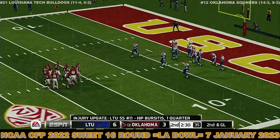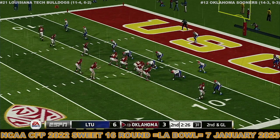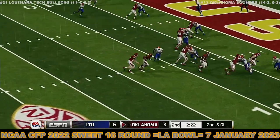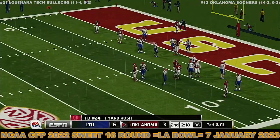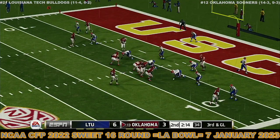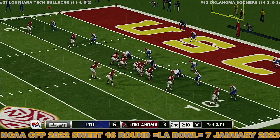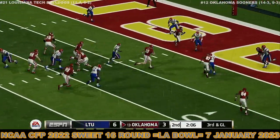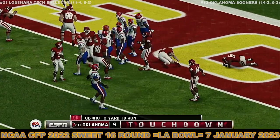The Bulldogs had one of their key guys go down earlier, but it looks like he might be able to return. And he makes it out to about the 8-yard line. Now he tries to buy some time. Decides to take it himself, and he's got it. Touchdown.